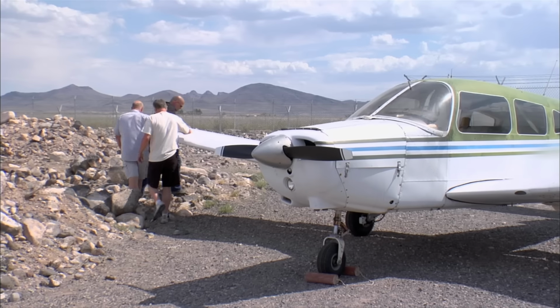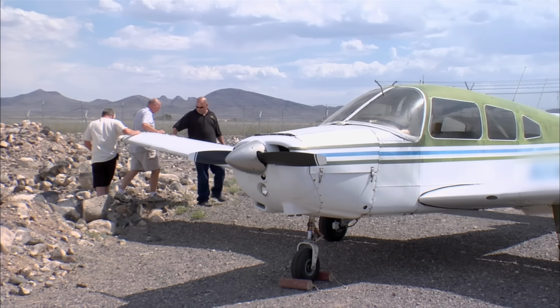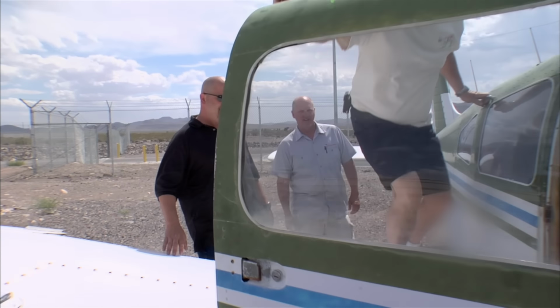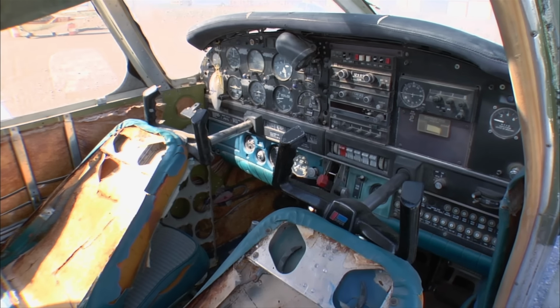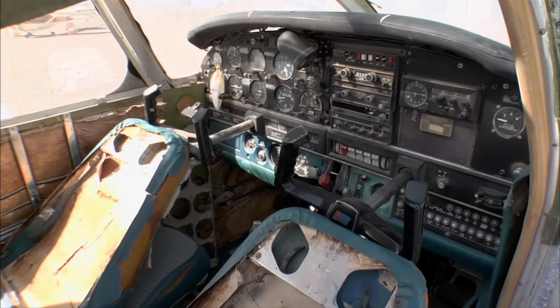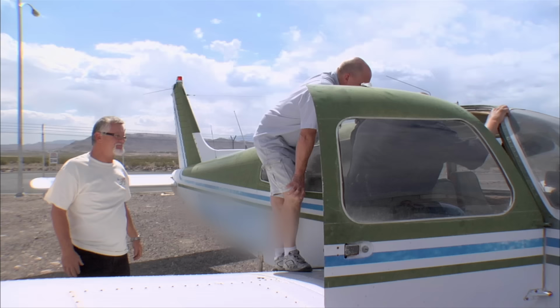You mind if I take a look around it? No, go ahead. This guy's telling me there's nothing good about this plane. But at the same time, I just keep thinking, man, it would be cool to own a plane. Wow. Oh my God. All right. Oh, man. Wow. She's a beauty.